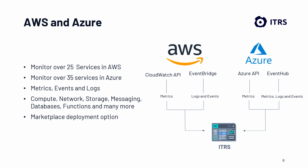So in large cloud environments, making API calls to get all your metrics can start to hit the API limits. So the Event Hub option in Azure, for example, also supports streaming metrics out via that method rather than using the API calls.